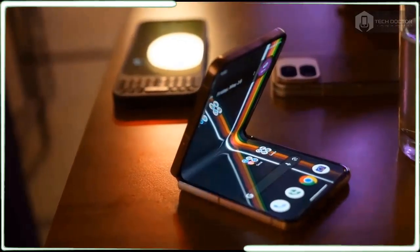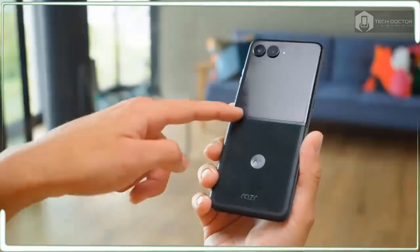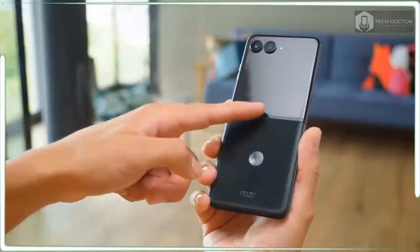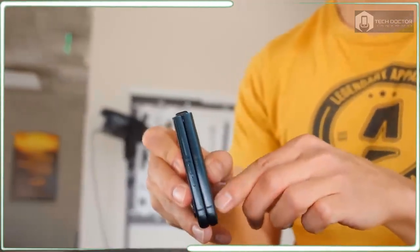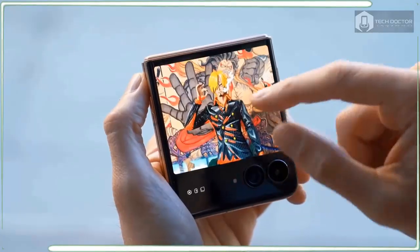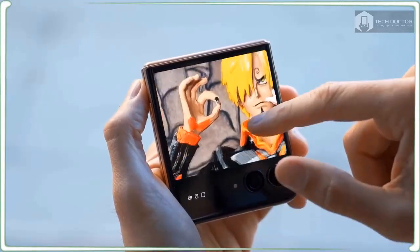In addition to the gapless design as before, the crease in the middle of the display isn't as deep as before, even if it's still visible at just the right angle. More importantly, I really like the snappier response of the hinge, which is not as stiff as last year's Razr Plus 2024.